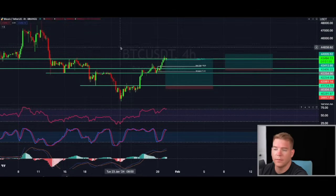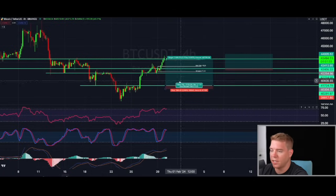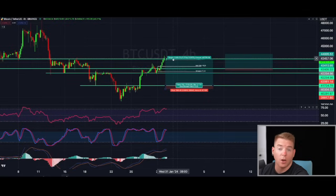So, but yeah, I am happy that this played out for us and that a lot of you guys actually made money on this. Let me know in the comments if you took that trade and how much percent or dollars, if you want to disclose it, you actually made on this trade that I gave you absolutely for free.